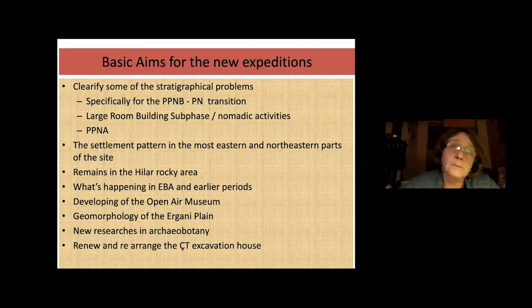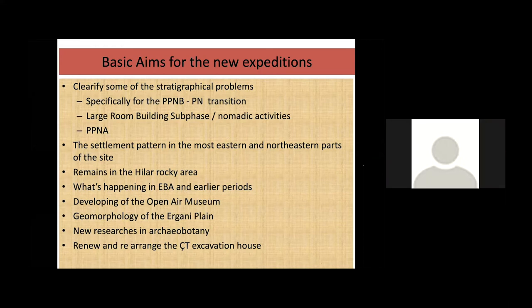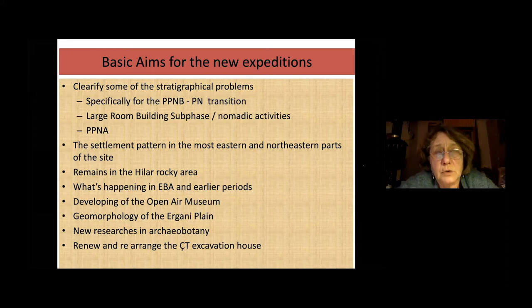If you list the basic aims for the expedition, there are some minor stratigraphical problems, especially for the PPNB and Pottery Neolithic transition, which has become very important in the last 20 years. We have to pay more attention to that problem, since we dug Sumaki Yük, and there's also another site, Salat Camii, which is contemporary with Sumaki Yük. Sumaki Yük shows that early mineral-tempered pottery probably developed in the upper Tigris region.